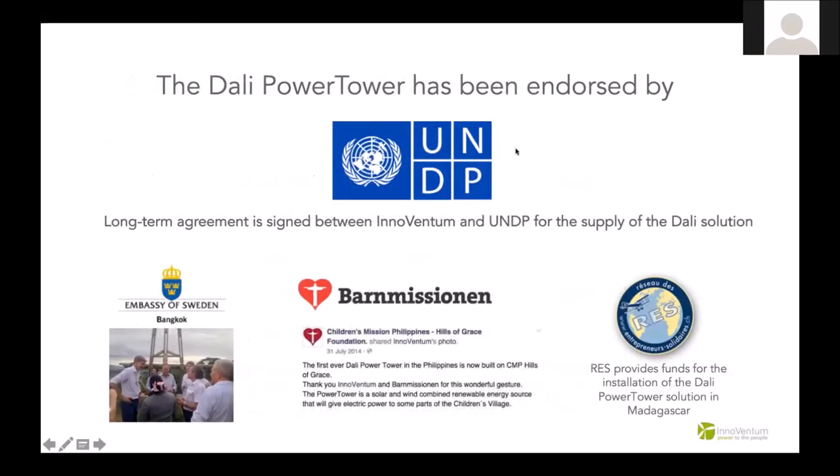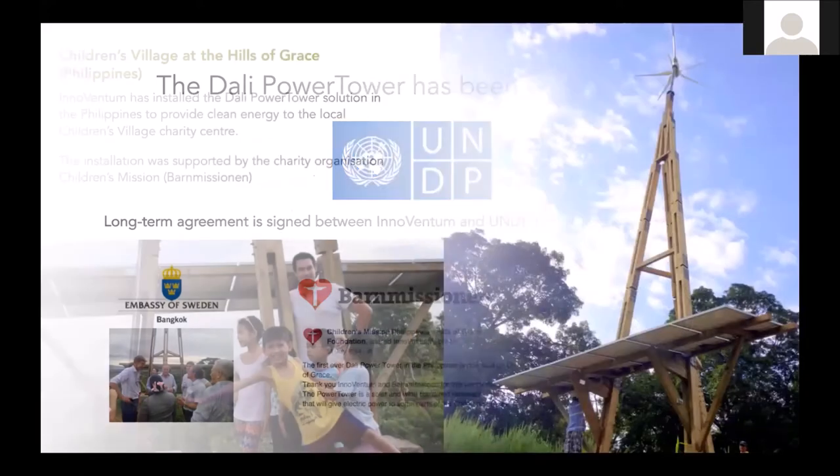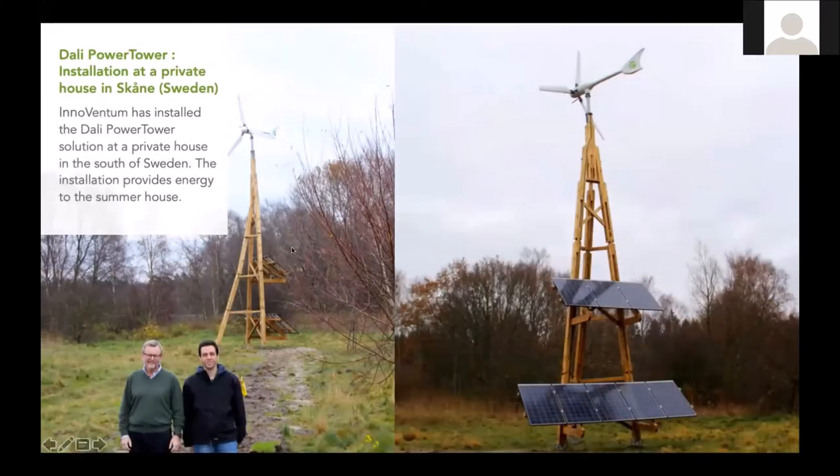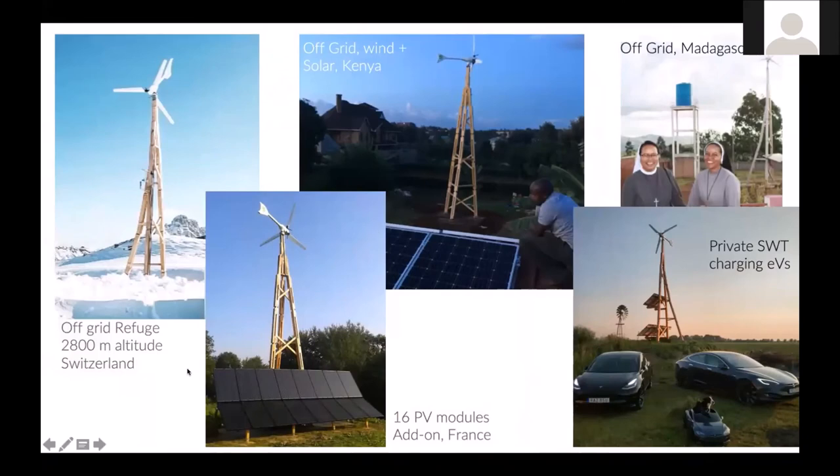We have been partnering up with some UN entities. We have some installations outside Europe. We have also supported some NGOs to provide energy to remote locations such as the Philippines, and this is the installation in the Philippines. This is a power tower, wind and solar, in South Sweden, for a private customer. And this is some other example of our installations. So we have been validating our design in different geographies.